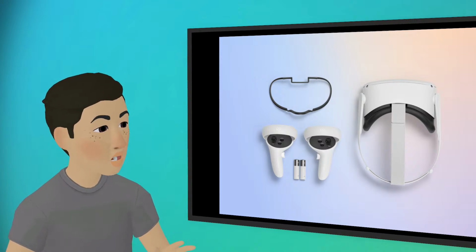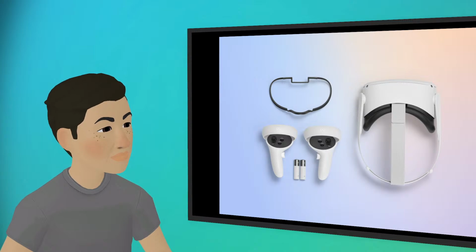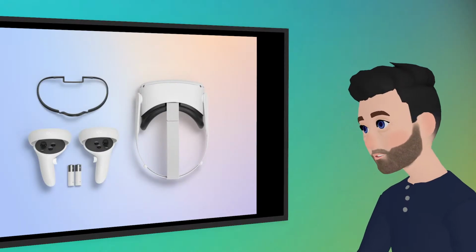Do you have any belief or faith in cryptocurrencies as being a fundamental part of VR going forward? That is a huge question, which is almost deserving of an episode of itself.